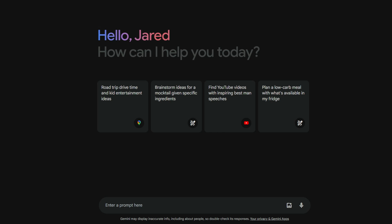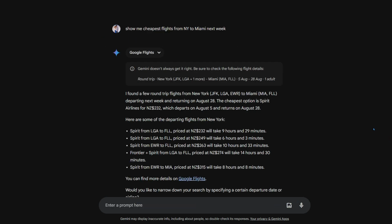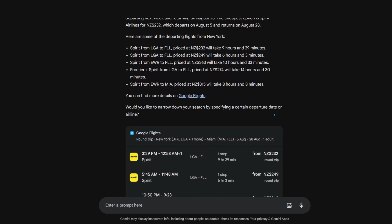This is Google Gemini, which I find has more data on current events or more accurate data than GPT. And you can do things like shopping, booking flights and stuff, because obviously, being Google, it owns all the data on YouTube. You've got Google Shopping, Google Travel. So just to give you an example, you could say in Gemini, show me cheapest flights from New York to Miami next week. And here we go. It's looking at its travel data and can spit out flights. It can give you links.